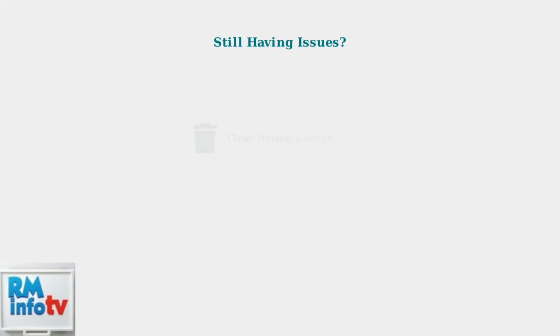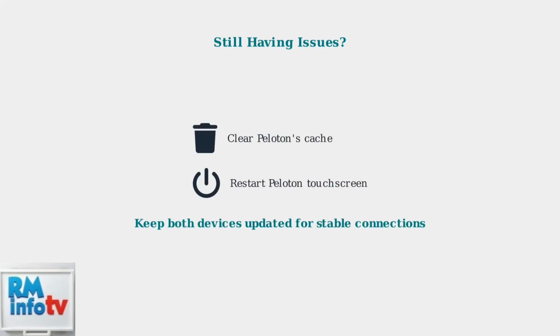For persistent issues, try clearing the Peloton's cache or restarting the touchscreen. Remember, keeping both your AirPods and Peloton software updated is crucial for maintaining a stable connection.